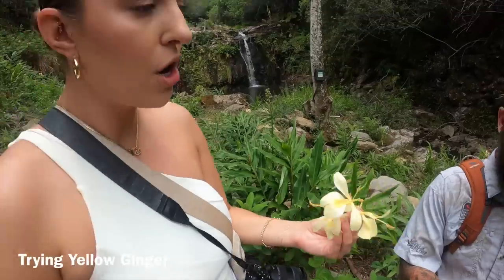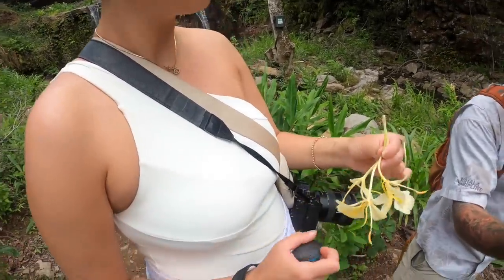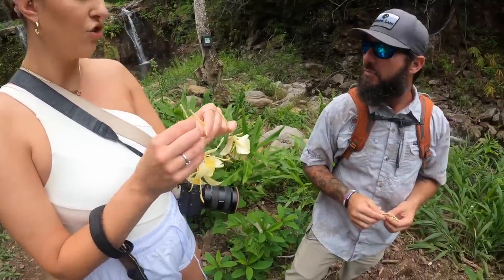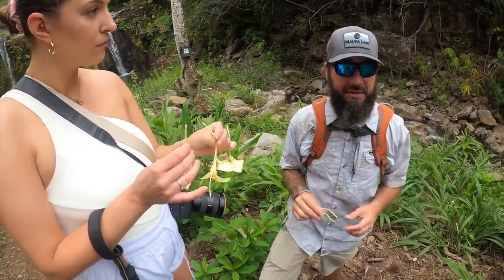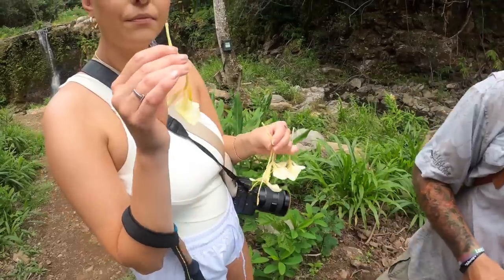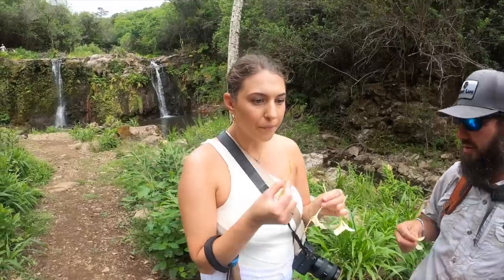And these are called? Yellow ginger. And it's the same plant of the ginger plant, or it just has the word ginger? No, if you look at it, the root looks exactly like what you buy in the stores. It's just not an edible ginger. There's only one variety here on the island that's edible.